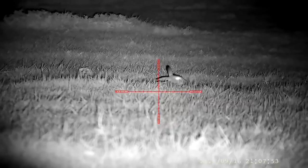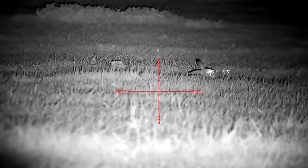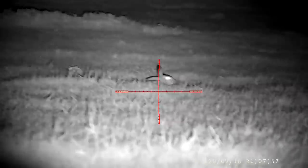Now that the video is slowly coming to the end, I thought I would leave you with a few doubles and some nice shots to enjoy.